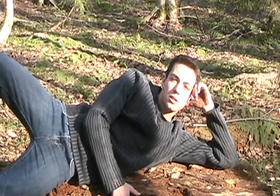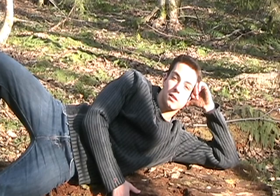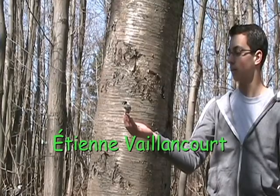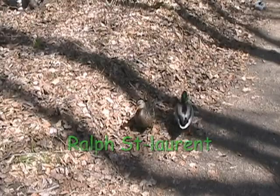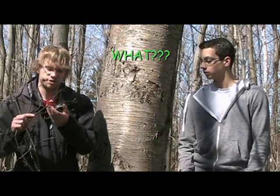The yellow birch has more chance to survive at the end of a slope, where all the nutrients and the water will go. This is the seepage phenomenon. It tastes like wintergreen.